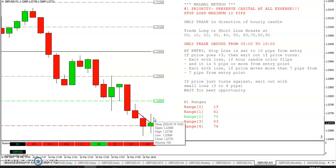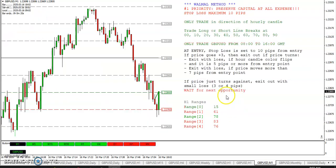I've got the old template up. Let me pause and put up the current template. Okay, fellow traders, now you see we've got a long trigger here at the 2280.